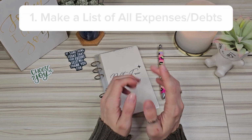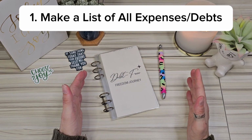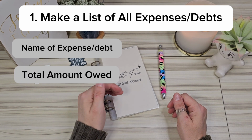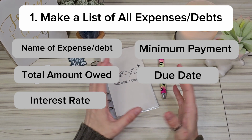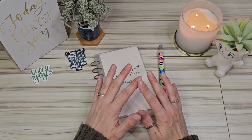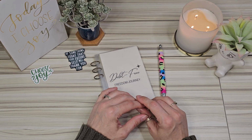Okay, number 1, you need to go ahead and make a list of all of your expenses. This is the name of the expense, the amount of the expense, the interest rate, the minimum payment, and the due date each month. And if it's variable, then go ahead and look back at your bank statements over the last 6 months, add them all together, divide by 6, and then add $10 to $15 on that amount.